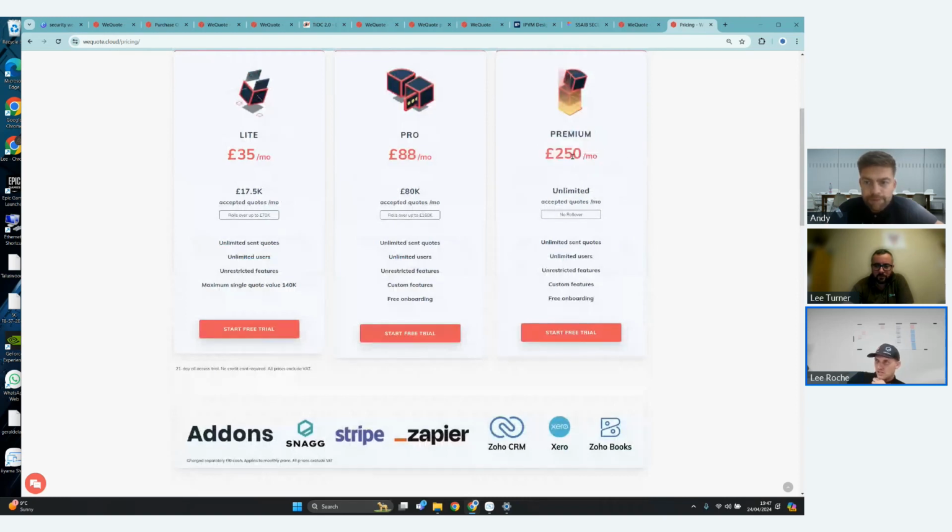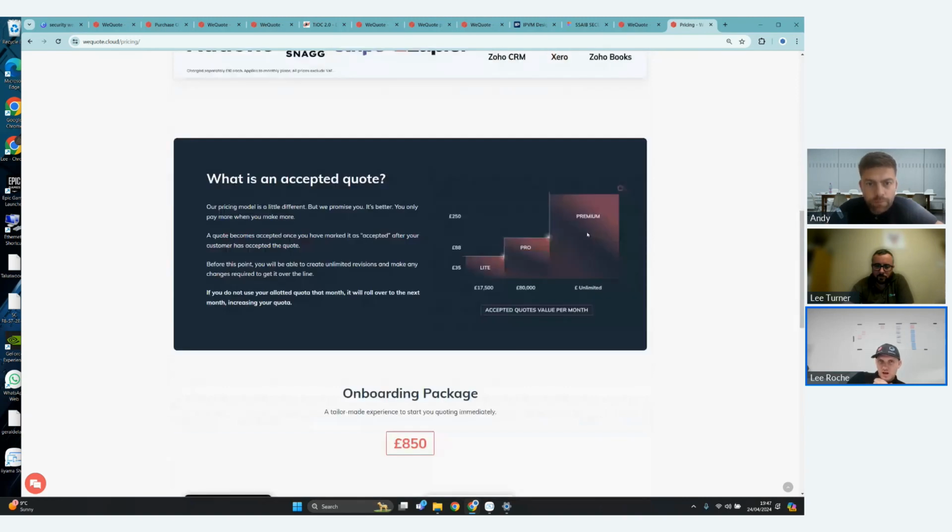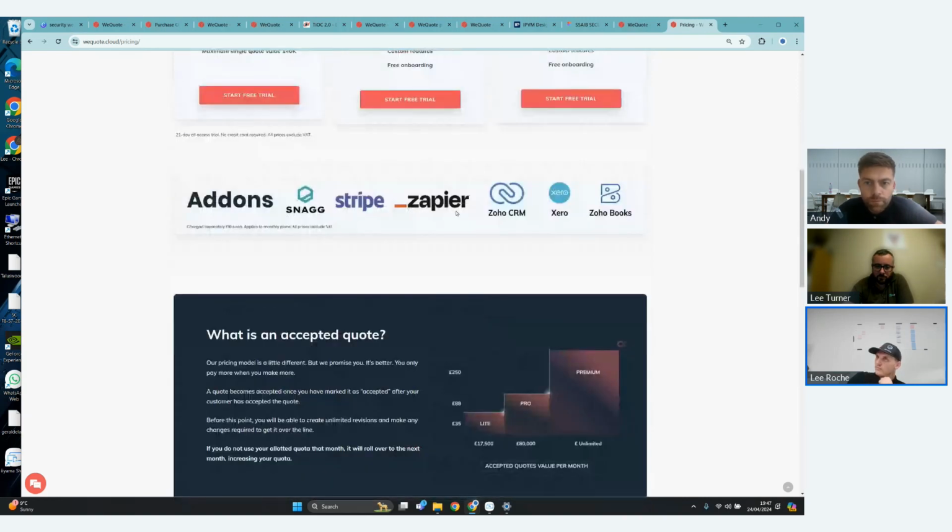We're going to streamline the quoting process. We do charge for the add-ons. We charge £10 per month per add-on. So if you do links to Zoho or Xero, we just charge £10 on the account level. If you do have lots of engineers, we charge £10 per engineer for the Snag app, which is a separate application, which is part of WeQuote.